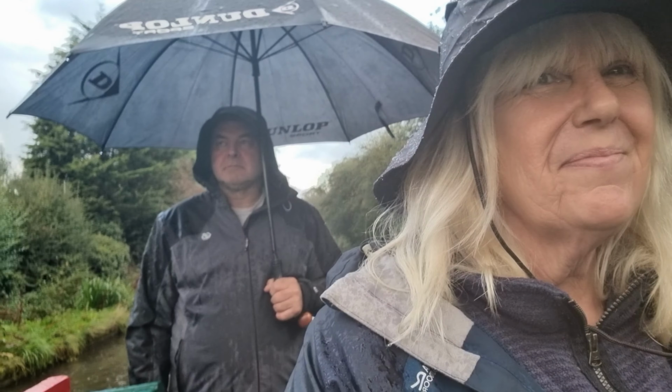So we have to keep bashing on, because we need to get there. We don't want to be going up in the morning. These guys were sat on a sofa under a bridge. Young lads. Anyway, we've got through Dallow Lane Lock, and it was dark.